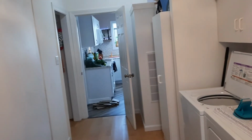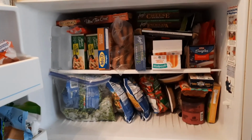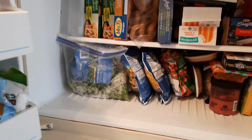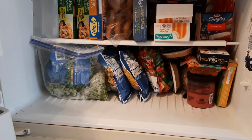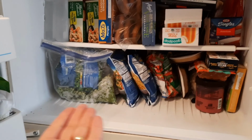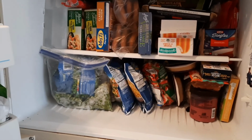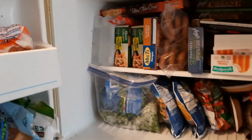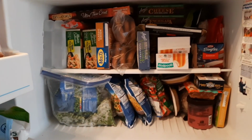Don't mind everything is a mess right now, but I haven't even put all of the groceries away. You guys, my freezer is packed. Don't mind this. My husband, for some reason, took one of my bags of peas and used it as an ice pack for his knee. So they're sitting in here like this, and nobody's going to eat these now. But it is now his makeshift ice pack. And then there's a bunch of stuff in the door as well. Yes, all kinds of food in here.